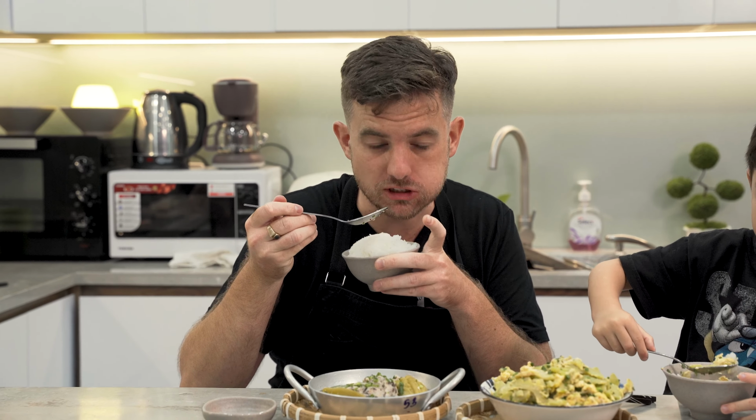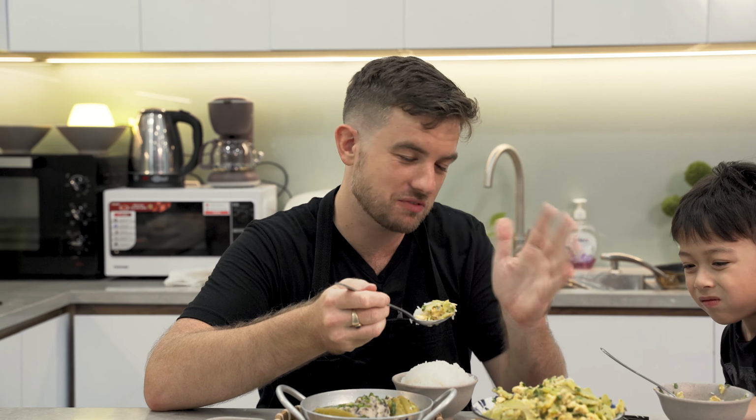I think darn good. I'm not gonna say it's better than the vendor on the street because of course, hers is quite good too. But it's hard to compete when you have this much egg. It's very tasty.